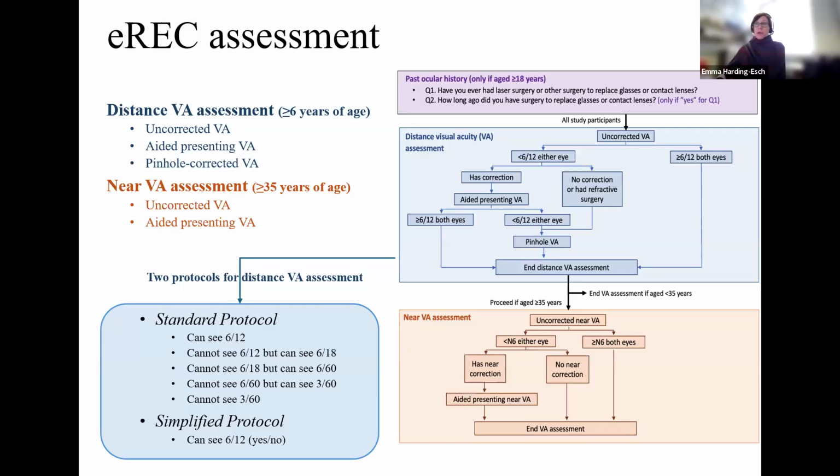Then, after a brief questionnaire regarding refractive surgery history, a trained examiner measured distance VA for all trachoma survey participants if they were aged 6 years or older. We also compared two protocols for measuring distance VA. The standard protocol, which measured VA at 4 different cutoffs, and then the simplified protocol that only measured if VA was more or equal to 6/12. Then, after the distance VA measurement, the examiner assessed near VA for participants aged 35 years or older. Next slide, please.